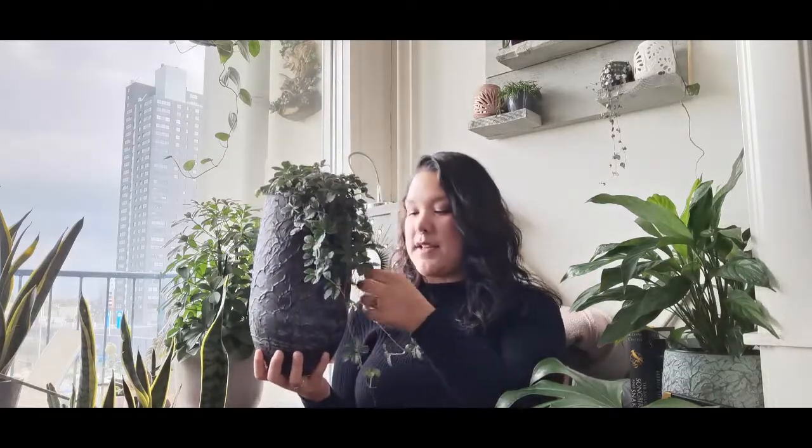I've had him for a few months now, and he's been growing really well. I haven't overwatered him. I've been checking his soil, making sure it's not damp, and he's not in the sunshine because the other one I also had in the sun and he burned and some of his leaves turned yellow and they were never the same again.